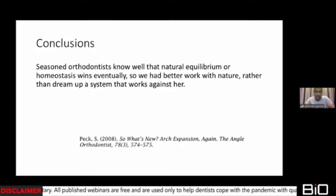Think for yourself. I'm not gonna give you conclusions on self-ligation versus conventional. It's up to you to decide. For me, it's the biology, the mechanics that matters more than the brackets. I hope it's the same with all of you as well.